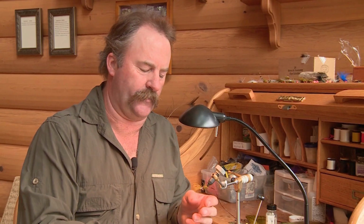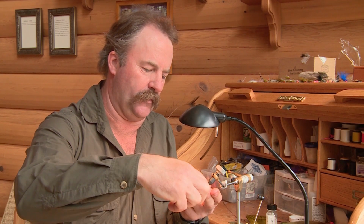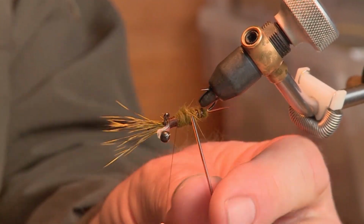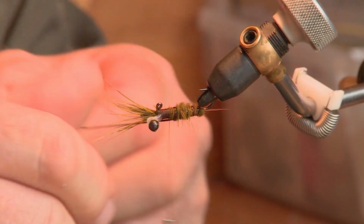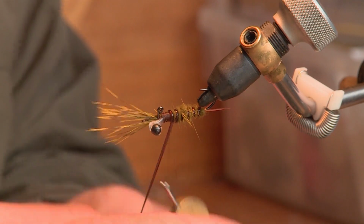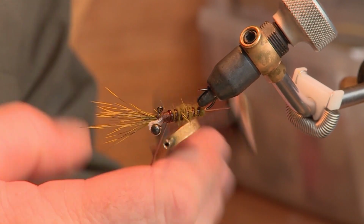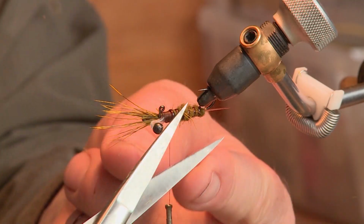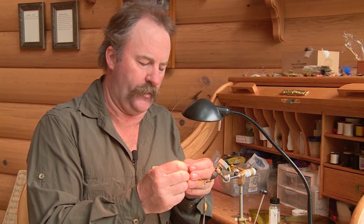So my next step now is I'm just going to trim a little bit of this dubbing, just clean it up a little bit. And I'm going to run my vinyl rib here forward. I leave maybe not quite an eighth of an inch between wraps, where I come right up there to the thorax. And I'm just going to tie this off. So my next step now is just going to clip off this vinyl rib underneath. And then I'm going to start to add my final four biots.